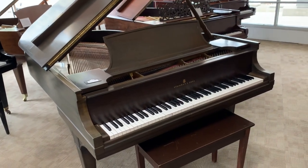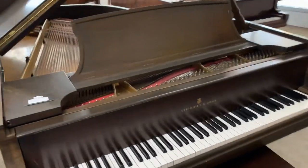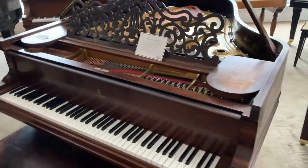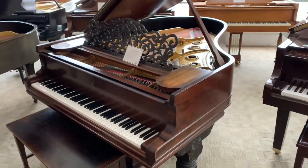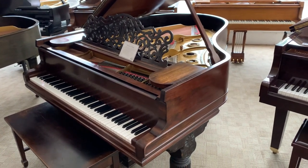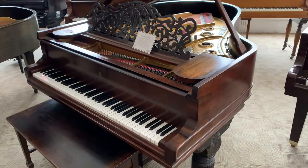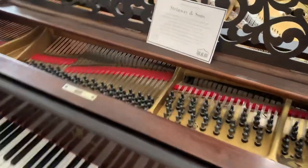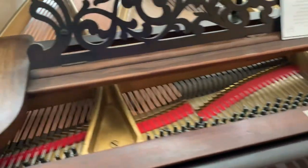So L was the next size up, and 5'10". This one's in a satin walnut. Next to that, we actually have one of the oldest Steinways in existence. This one's an 1859 or 58. And with Steinway starting in, I think, 1856, this is one of the very first ones.